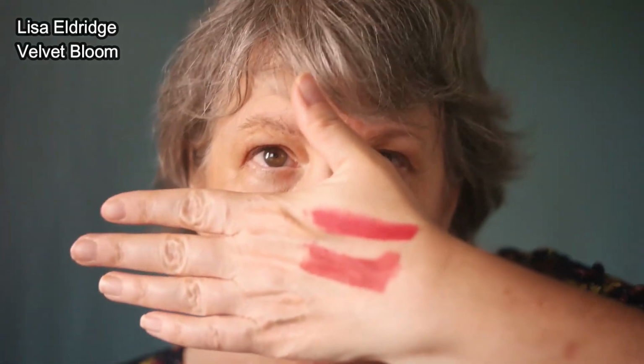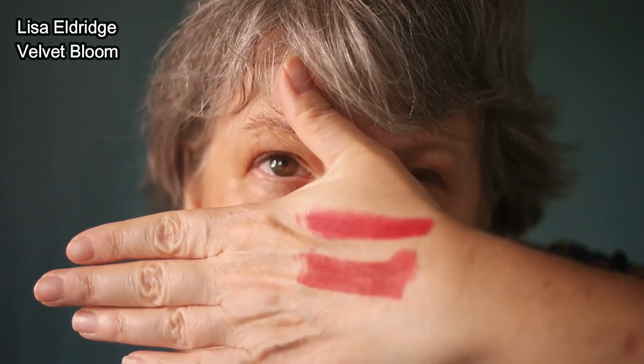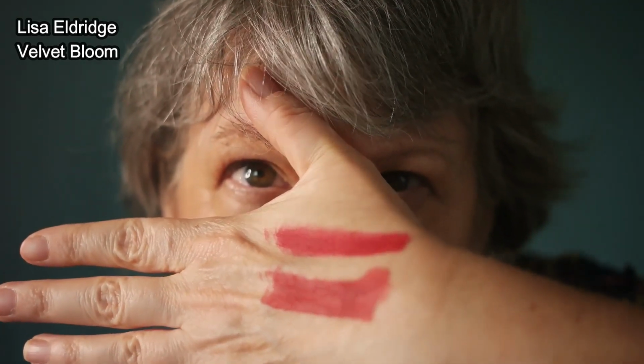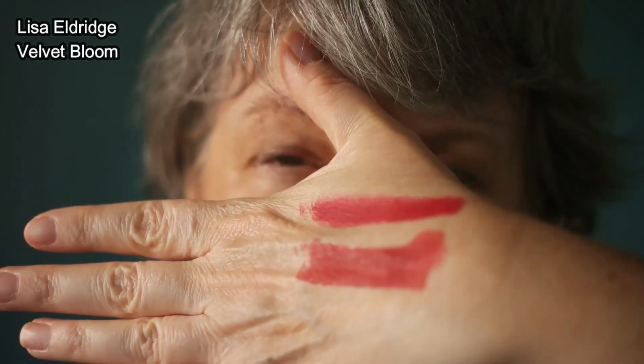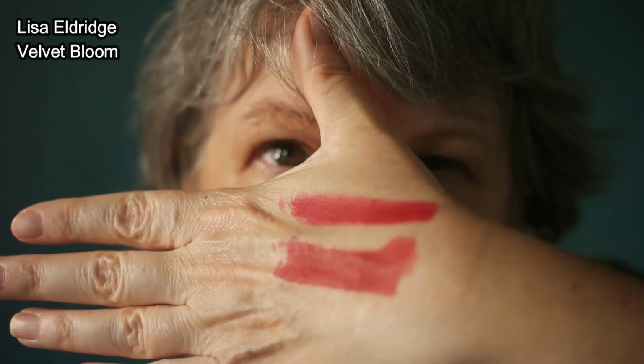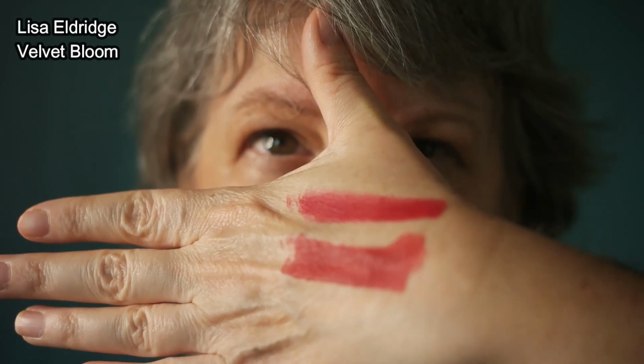So the Velvet Enchantment is one that I do have, and I don't have really good lighting right now because it has decided to rain, so I'm not sure if you're going to be able to tell the difference between these two shades. But at the top here, I have Velvet Bloom, and then the one underneath it is Velvet Enchantment. So I think that even with this lighting, which is not optimal, you can tell that this one is considerably less brown than the Velvet Enchantment.